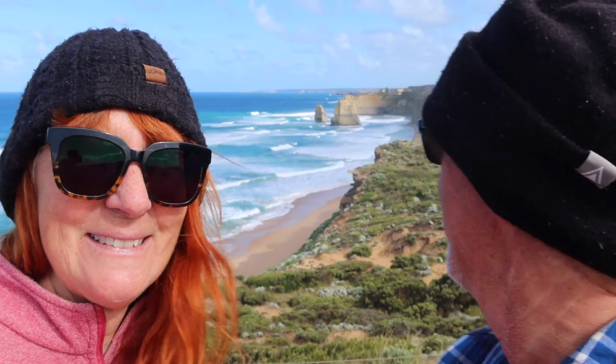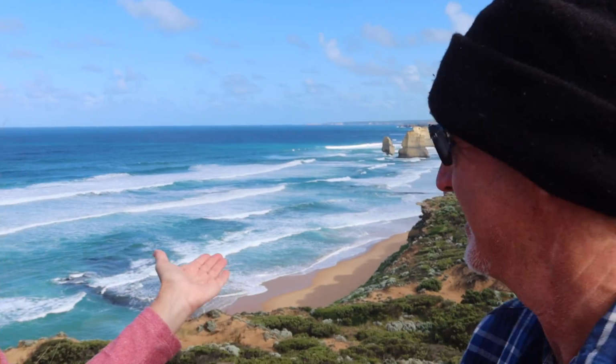We're checking out some of the icons along the Great Ocean Road. The 12 Apostles. Well, maybe 5 or 6. I think there's 8 left. You can see 2 from here.